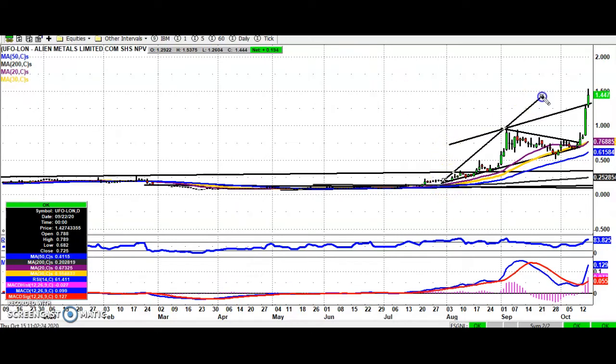The last target left now, I suppose, will be to hit that line of resistance from the end of July and the top of the July channel, as high as 2 pence, and 2 pence valid while we have no end of day close back below yesterday's peak at 1.3. So above 1.3, looking for what will hopefully be a final near-term target at 2 pence for Alien Metals.